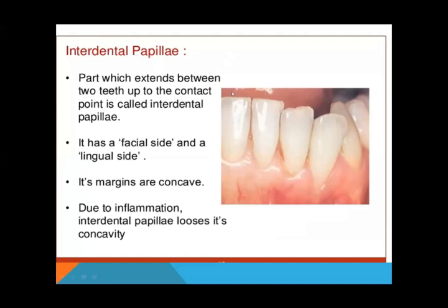It has a facial side and a lingual side. Its margins are concave. Due to inflammation, the interdental papilla loses its concavity.